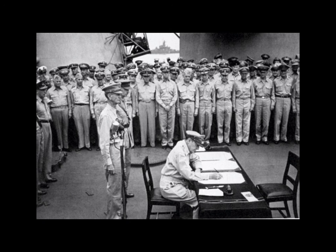Once we get done, we head into the post-war period, and we'll see what happens to Japan then.